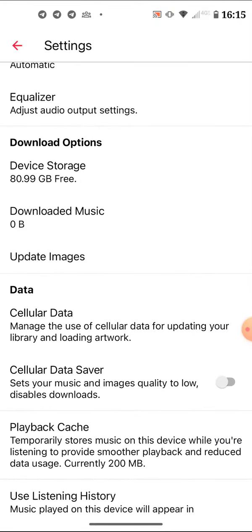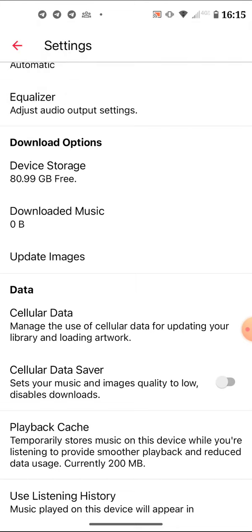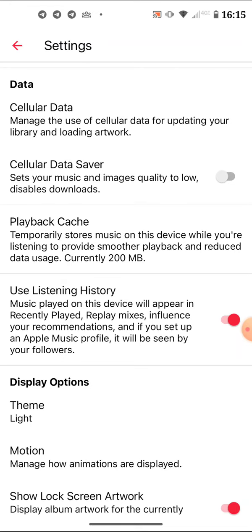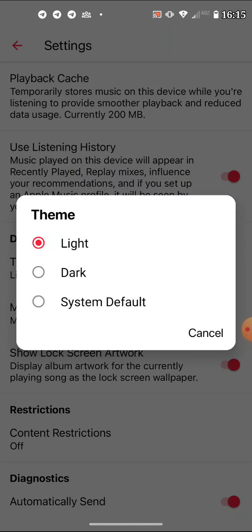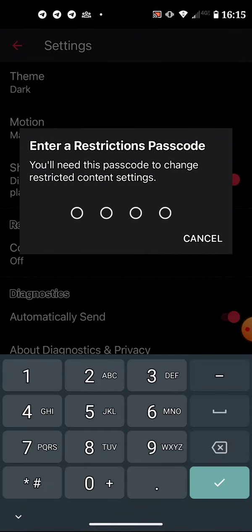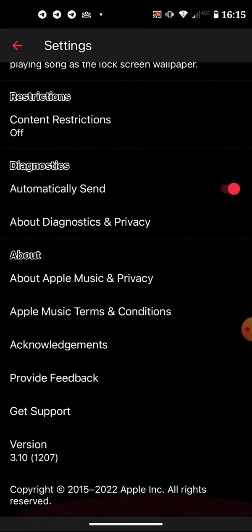And then you got 80 GB free for download storage, download music, and you can update images. You got cellular data and cellular data saver. So if I want to do that, I could just go right ahead and switch that back. I don't feel like going for all that. And music playback, cassette, and listen to music history. You got the feed and the light. So if I want to change this to dark, I can change this to dark. And you got system network and content restrictions. So if I wanted restrictions on it, I could go right ahead, put my password in, and get restrictions on certain music. And if you have children, you may want to have that feature on there too.